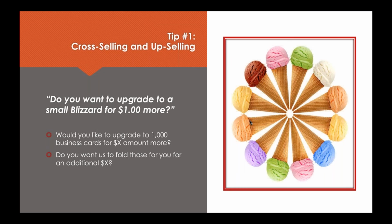But that same idea here with upselling. Would you like to upgrade to 1,000 business cards for X amount more? Printers commonly will put 3 quantities in an estimate and those types of things. Well, can you do that with your order form as well? Can you add things like, do you want to upgrade to this much more? Do you want us to fold those flyers for you for an additional X amount of money? So kind of pairing those cross-selling and upselling techniques can really help to boost your customer retention.